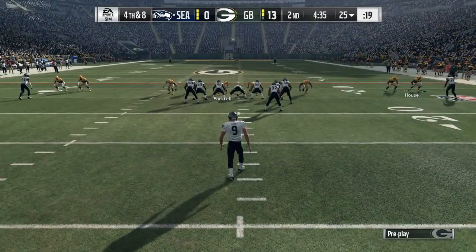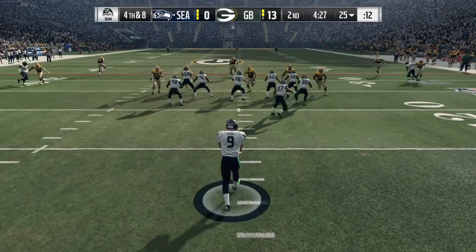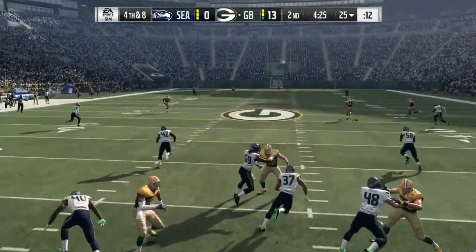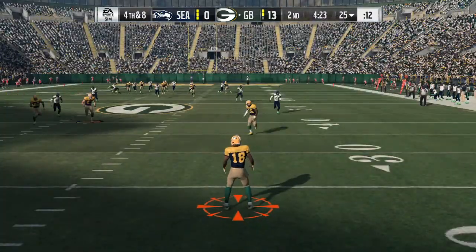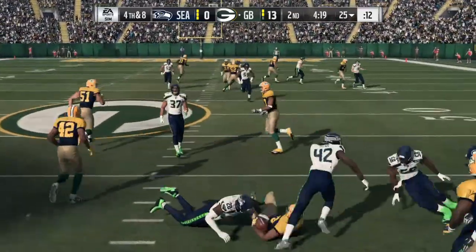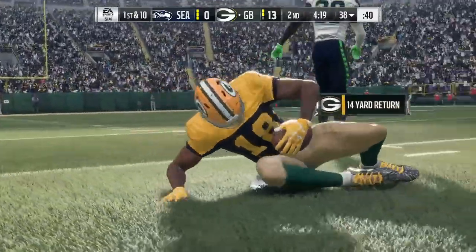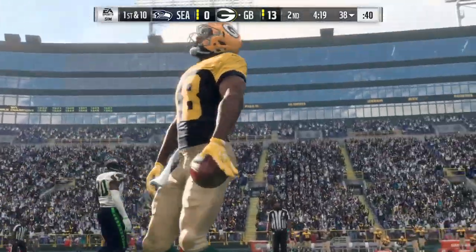Here's John Ryan now, as he's on to punt for Seattle. He's been a busy man here in this first half as he gets it away. Pulled in at the 24. Nice job bringing that one back. 14 on the return. And it'll be Packer football here.